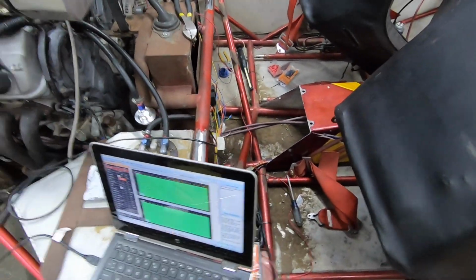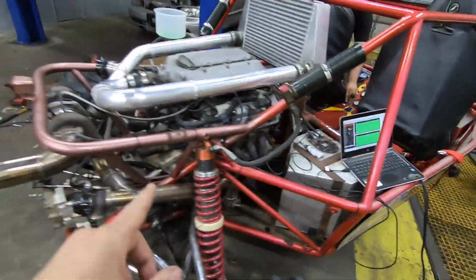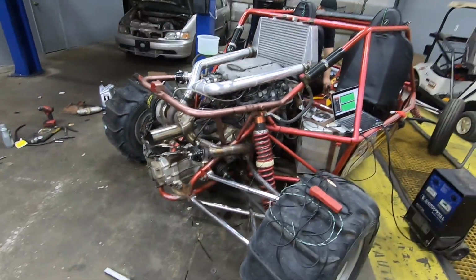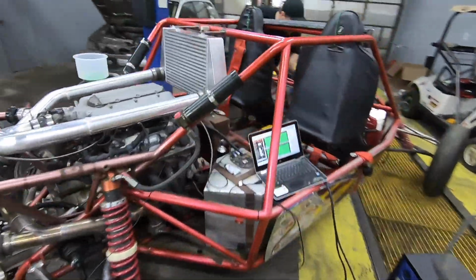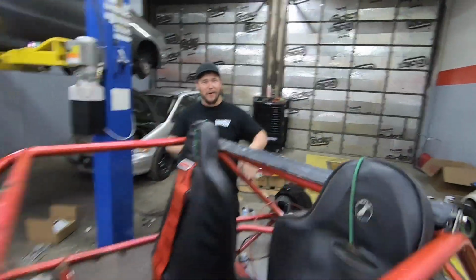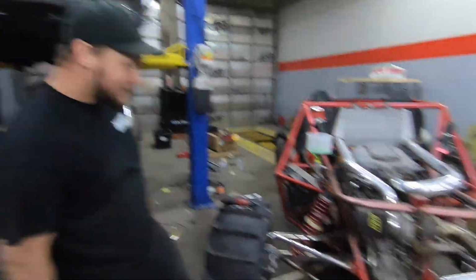All right, so we may have found the issue. The ECU might have just been shutting off while we crank. So we're gonna try this again. Go ahead. Oh! Woo! There it is. Oil pressure. Hell yeah, dude. Razzle Dazzle's getting it, dude.